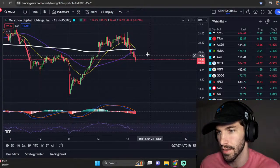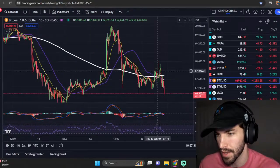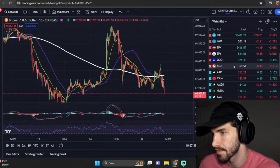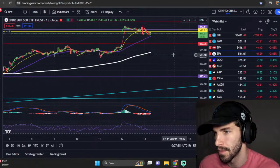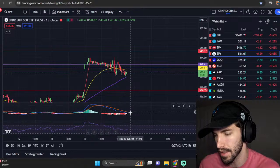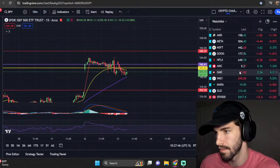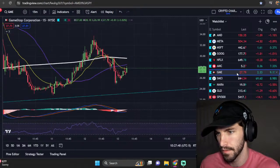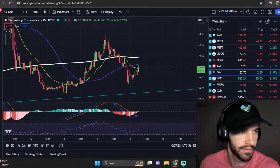Mara just tanking right now. Bitcoin down almost 2% again here. XLU going down as well. So we just got to see the SPY. Look at that. See that curling up? If this curls up, that is confirmation of another upward move. AMC, you got to wait for that bar to fully cross.